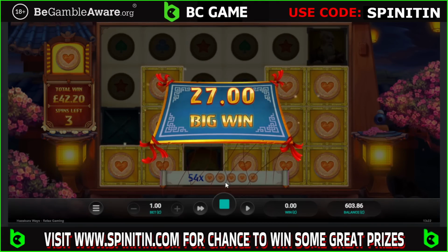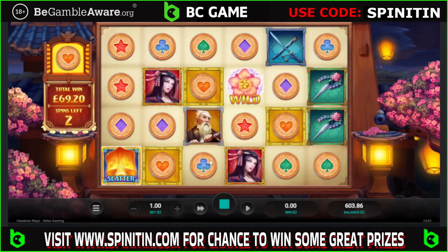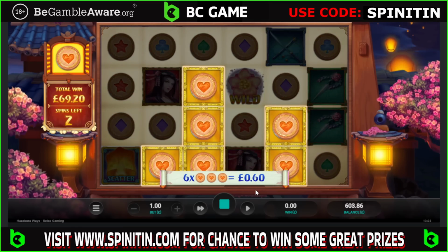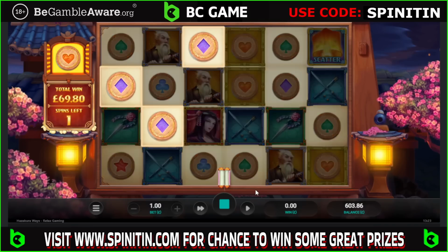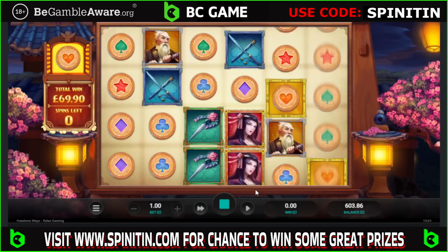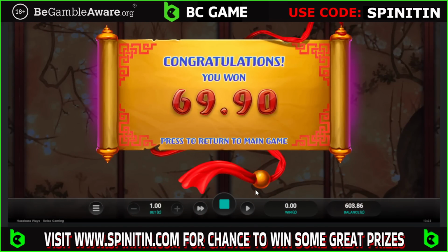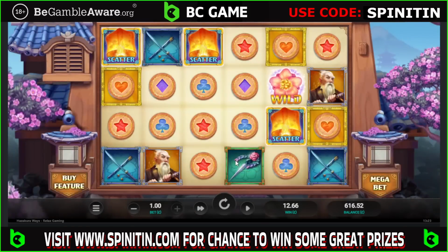54. As good as last time round, but 27. It's tightened up nicely. 69. Okay, 69.90 that's gone for. Paid 80 for it, so small loss on that one. Nothing major. Hot Rod Racers we're going to now.